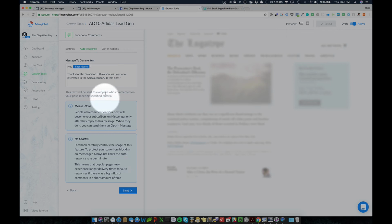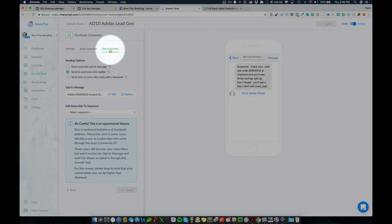So that's what this step is. When you see this, thanks for the comment, we ask them a question. In this case, it's, "I think you said you were interested in the coupon," asking them a question so that they're prompted to respond. And in this case, any response is an opt-in. So, that's really it.